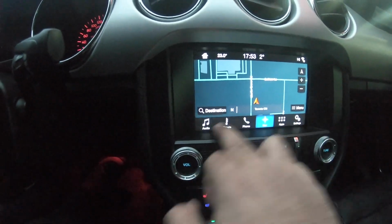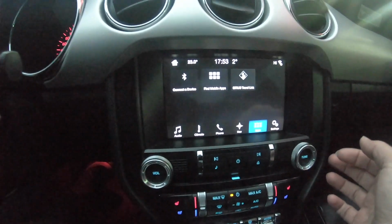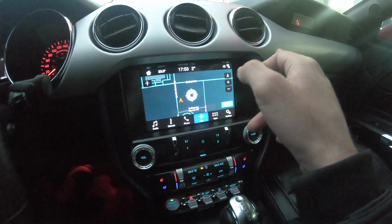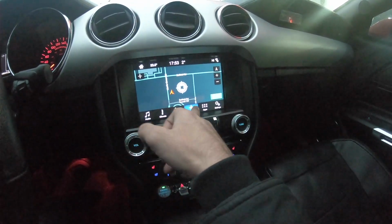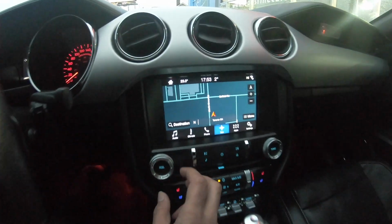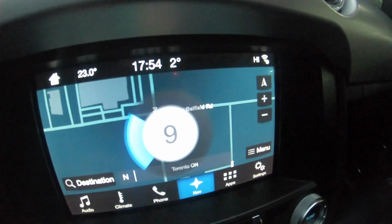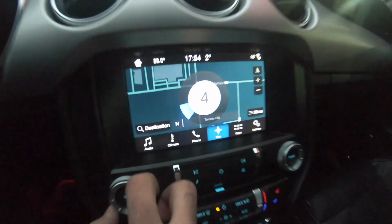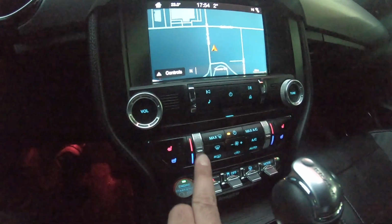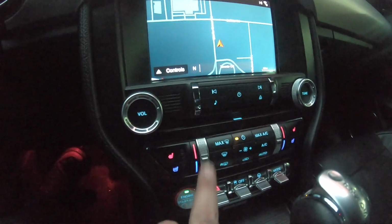You've got phone, climate, audio, and apps. So you can obviously add several different apps in here. Back to navigation. So what I was telling you, what I really like about the graphics on this car is when you try the volume knob, you see this showing up here. And same thing for your climate control. You have these scrollers here, which are very cool, and they have a nice touch to them, just like these. They're of course plastic, but they look like aluminum.